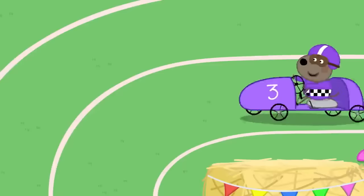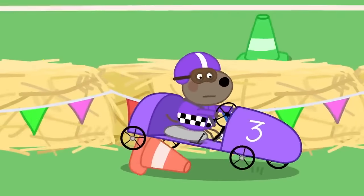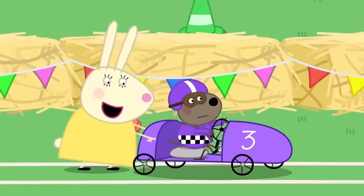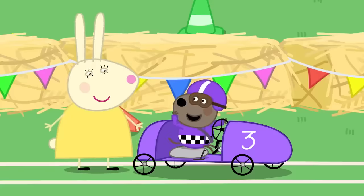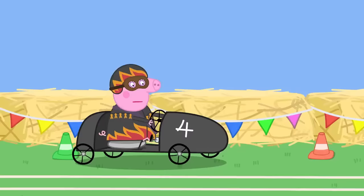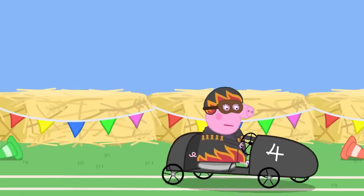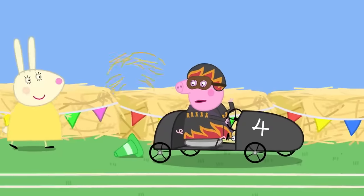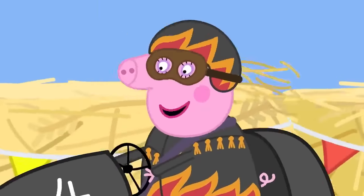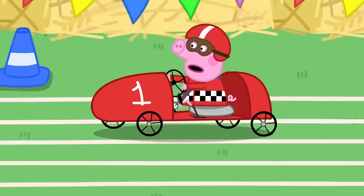Woohoo! Danny Dog is pedaling very quickly. Remember to use the brake, Danny. Mummy Pig is having trouble making her go-kart go. Let's see. This makes it go backwards. Do you need help, Mummy Pig? Oh, no thank you, Miss Rabbit. I'm sure I can do it. My go-kart is too wiggly.